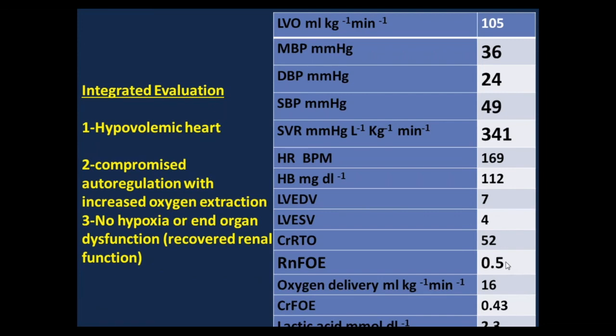And look at the renal fractional oxygen extraction, which is supposed to be 0.15 to 0.33. So you have severe compromise of renal function, not yet at the stage of necrosis or lost function. So the kidney is trying to compensate, there is no urine output, but it is trying to compensate to maybe maintain the intravascular volume. Oxygen delivery was 16, which is borderline against 20 to 40 as normal, so that's low because of the low cardiac output. And again, cerebral fractional oxygen extraction was high.